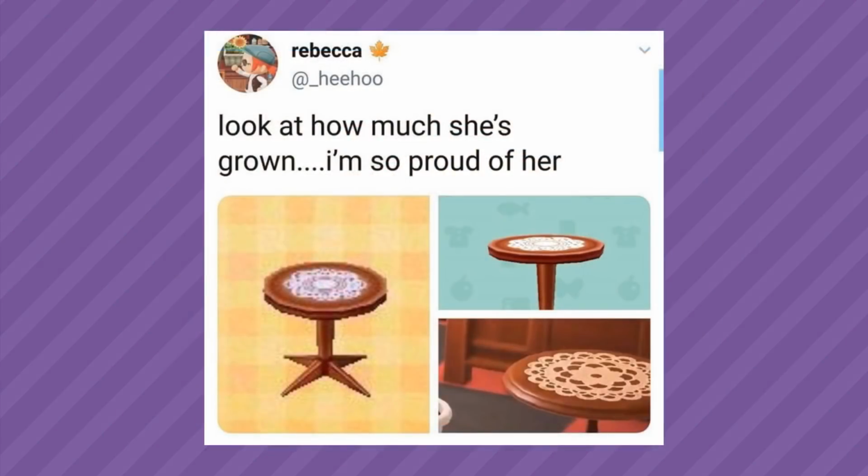And here's another graphical improvement. This isn't so much a small observation, but I had to post this one because it's been making the rounds. Look at this table, look how much it's improved. You've got New Leaf, you've got Pocket Camp, then you've got New Horizons. Even the graphical upgrade from Pocket Camp to New Horizons is massive.